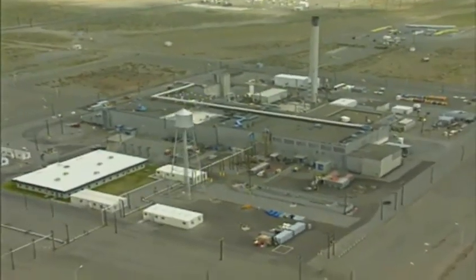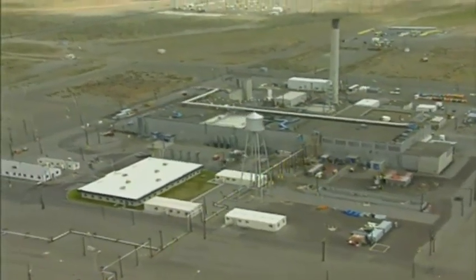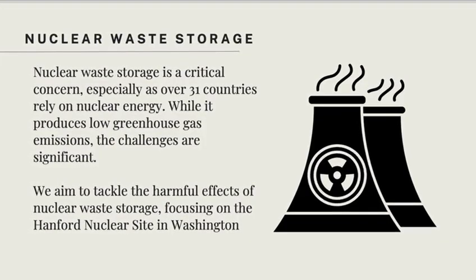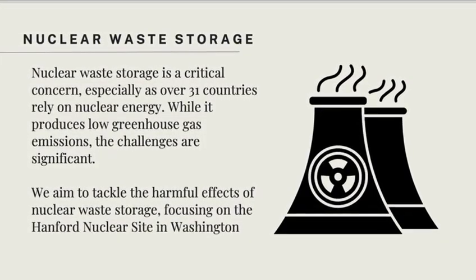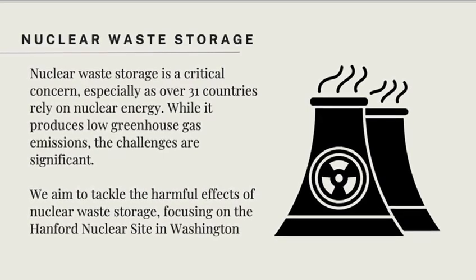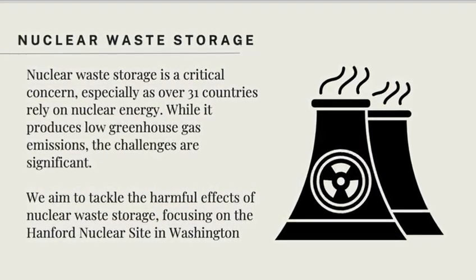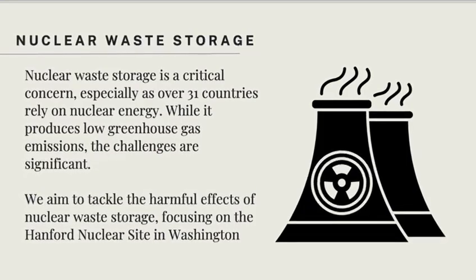Nuclear waste storage is a critical issue, particularly since more than 31 countries depend on nuclear energy. Although nuclear energy generates low greenhouse gas emissions, it carries serious problems. Our goal is to tackle the harmful effects of nuclear waste, particularly at the Hanford nuclear site in Washington.